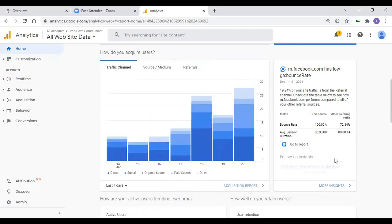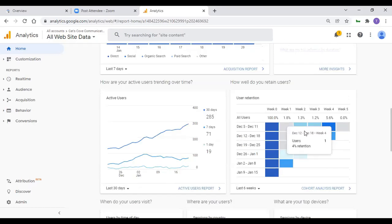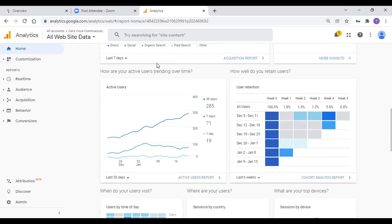So if I go to January 20th, which is what this tells me, it shows me that I had 9 show up direct, 3 from social, 9 from organic search, 2 from paid search, 4 from other. So it gives me an idea. This is how my active users are trending, how well I retain users. We're not going to worry a ton about that right now. I'm going to make an assumption that we're setting this up probably for the first time, or we're looking at it for one of our first times. If you really want to get into Google Analytics, I am happy to go through some of the nuts and bolts with you at some point.